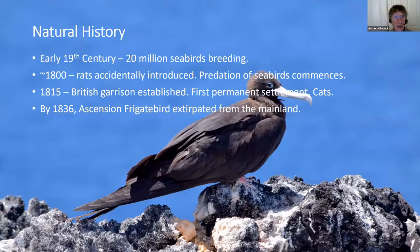So the natural history of the island, before people started to actually stay there permanently: there were about 20 million seabirds that bred on the island. But as boats started to stop there, primarily to capture green sea turtles for food, rats escaped from the ships when they came ashore, and the rat population boomed because frankly, seabird chicks are pretty good eating. They're defenseless, and the parents will try to defend them, but the sooty terns in particular are not very fierce. And so the rat populations exploded.